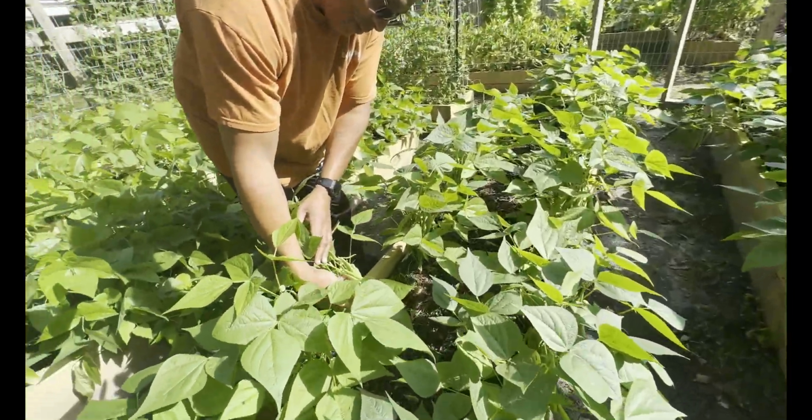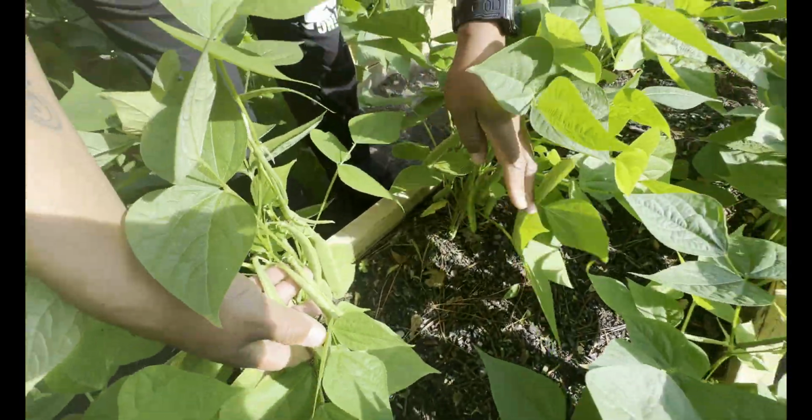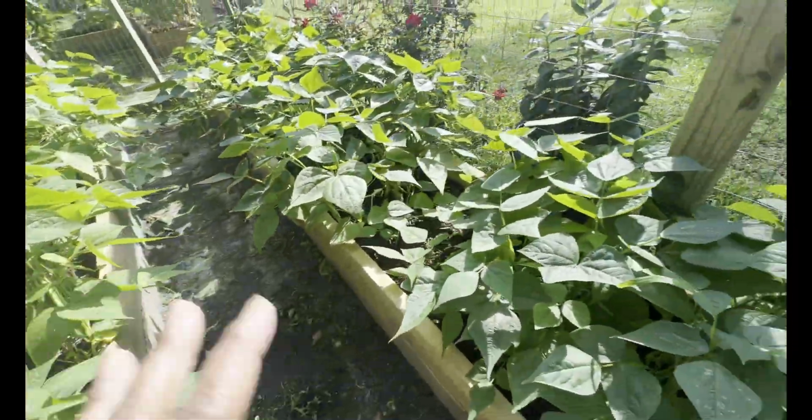These are our Navajo beans. I'm about ready to start harvesting those. I mean, these bushes are full. And then we have all behind us. So let me share what we have.